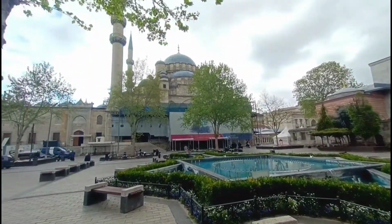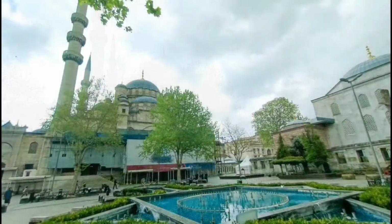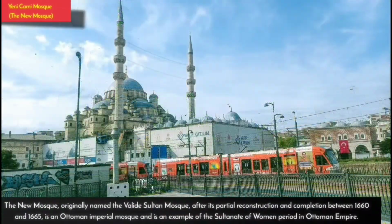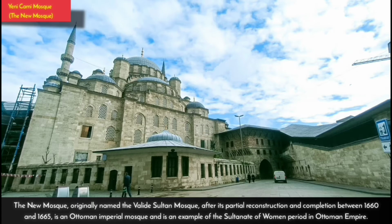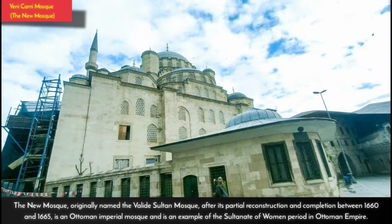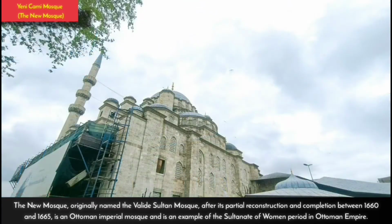The New Mosque, originally named the Valide Sultan Mosque, after its partial reconstruction and completion between 1660 and 1665, is an Ottoman imperial mosque and is an example of the Sultanate of Women period in the Ottoman Empire.